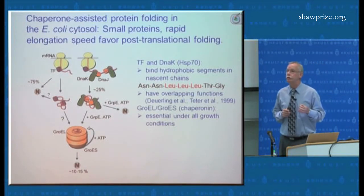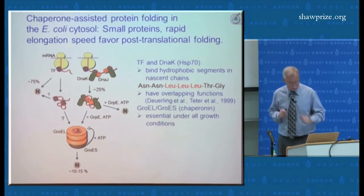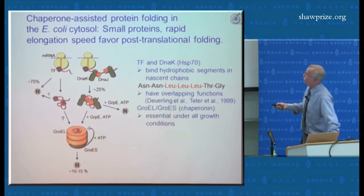It's in fact the only chaperone, to my knowledge, in the bacterial system that is always essential under all tested growth conditions, suggesting, of course, that there must be a set of proteins that strongly depend on this particular folding environment to go to native structures.